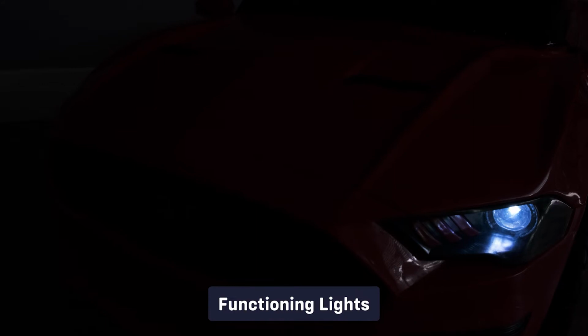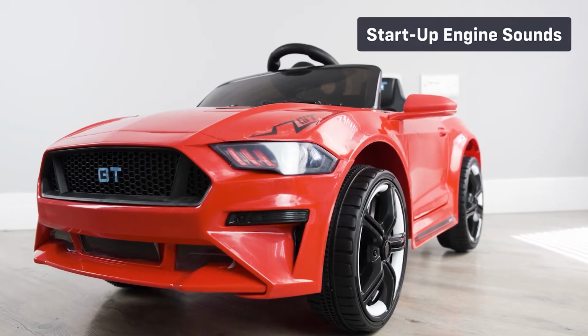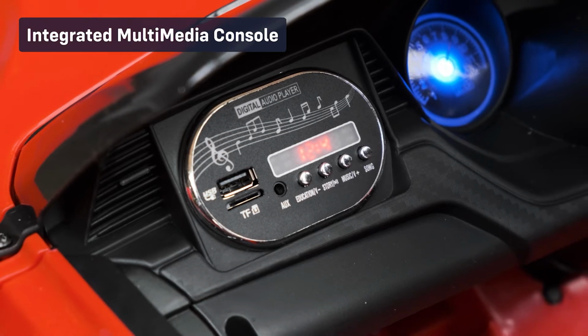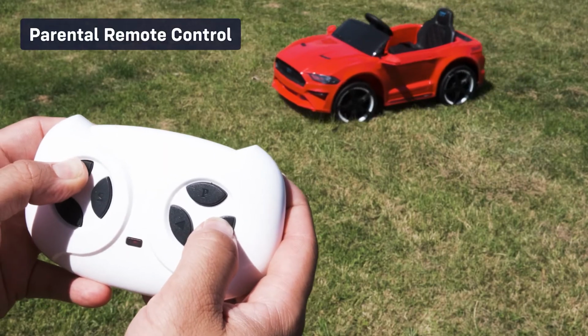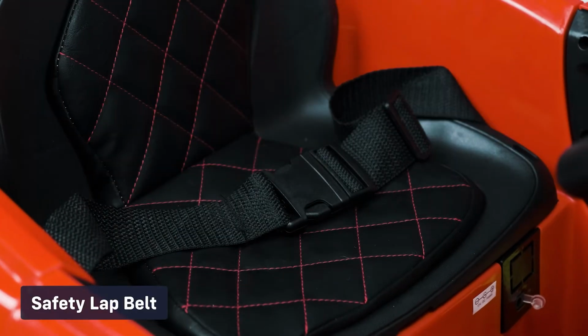Let's take a look at some of the standard features. Functioning lights, startup engine sounds, integrated multimedia console, 2.4 GHz parental remote control, opening doors, and a safety belt.